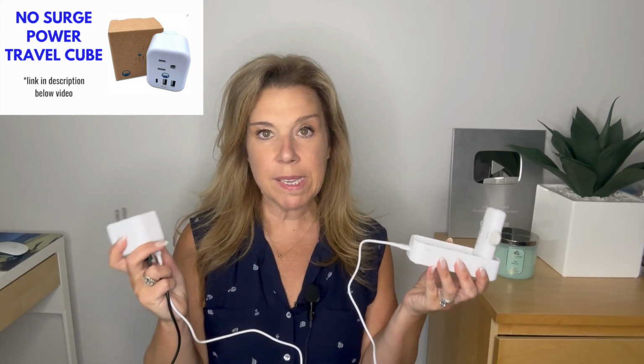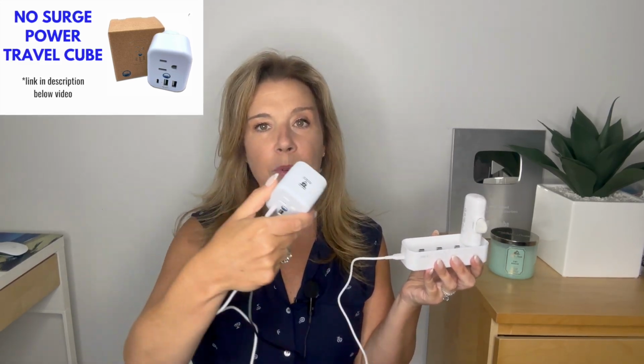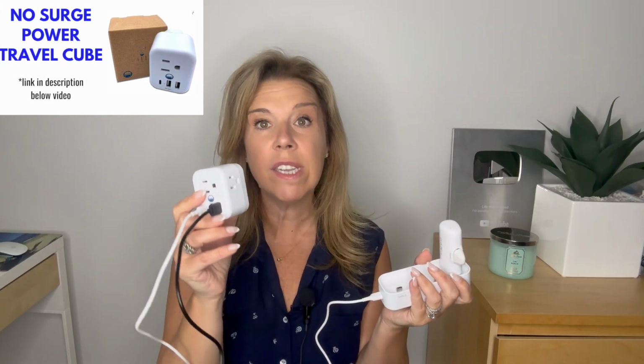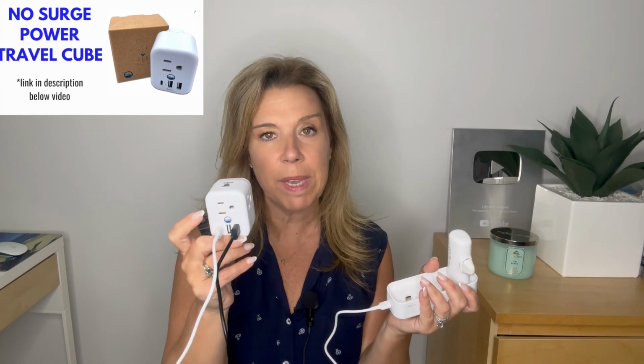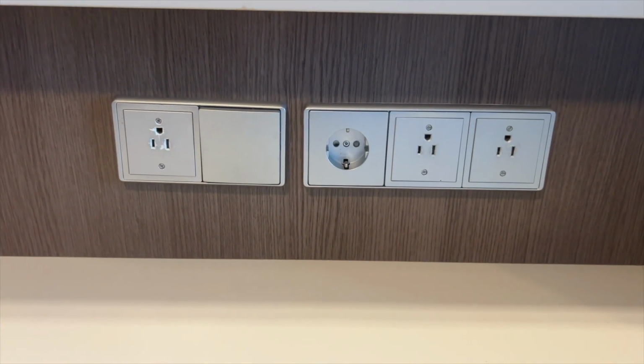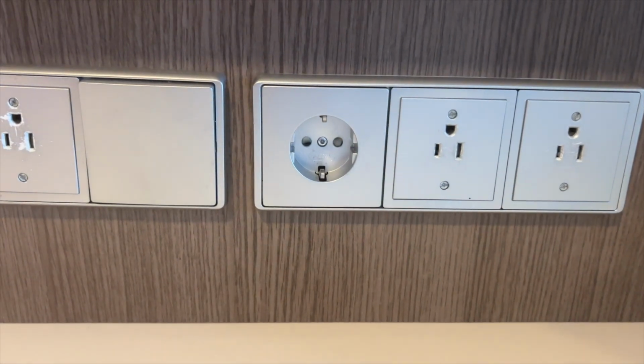Now, to show you what I mean and how we really save space and outlets, what we do is we bring this non-surge protected power cube. And you can see it has 3 electric outlets and it also has USB-C and USB-A outlets. So we're able to charge different devices right directly from here. Now, by the way, a lot of people do ask, what is the best non-surge protected power cube or power bar that cruise lines allow bringing on? I've never had a problem with this one at all. And I do personally think that the more compact you are, the better.